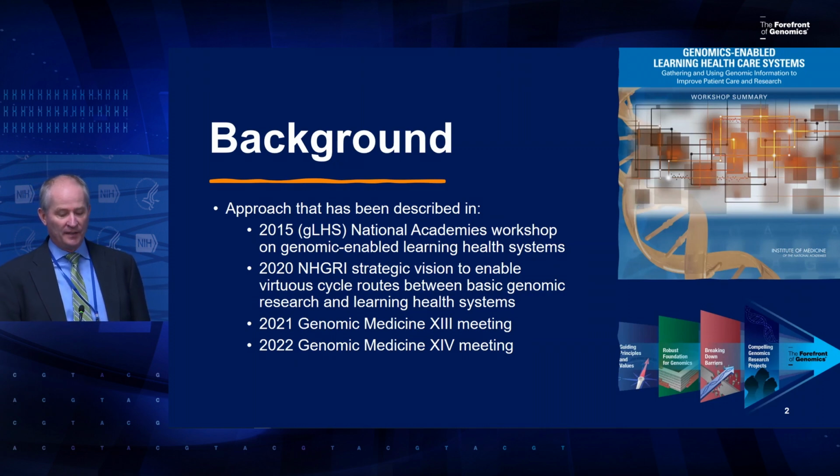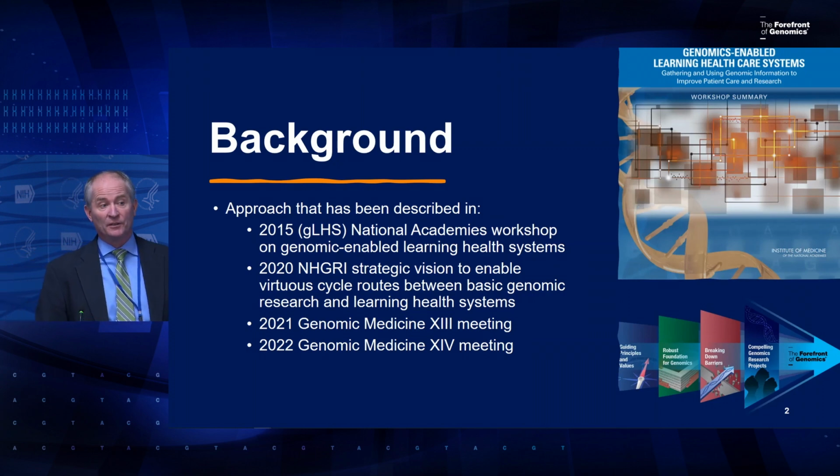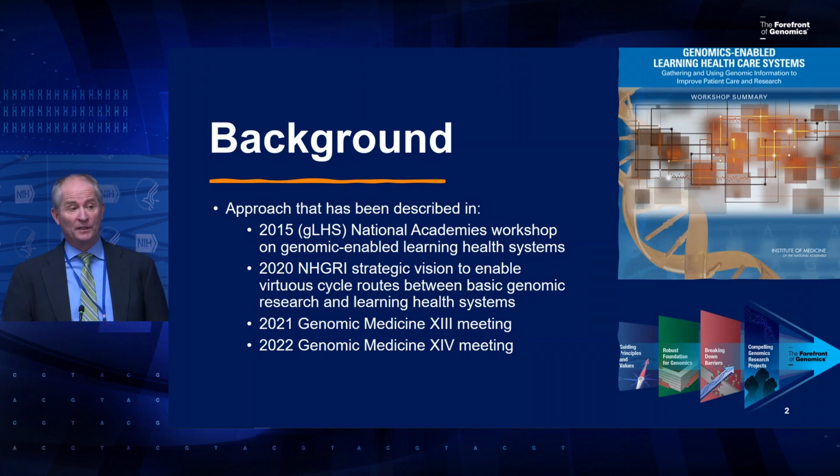And a key finding of that was the need to actually develop interoperable genomic information, or to be able to exchange genomic information. And then in 2022, we had the Genomic Medicine 14 meeting, which was specifically focused on genomic learning health systems. And a key part of that meeting, or the conclusion of it, was a need for a network to be able to develop best practices and resources for sharing.